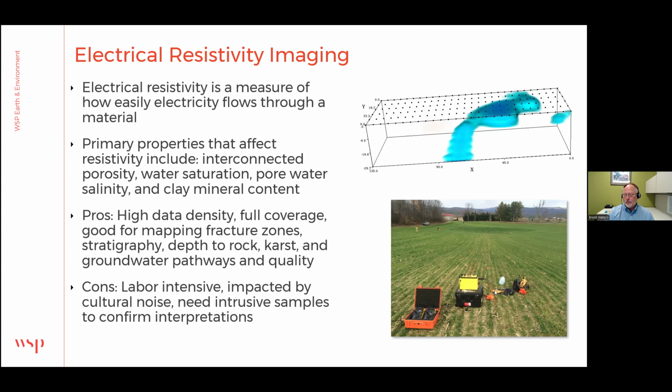This picture here, we did a 3D survey over this sinkhole, or this covered sinkhole. And I stripped away all the resistivity except the low resistivity, and you can see the main sinkhole here, or maybe this is the clay-filled sediment, and here's the throat of the karst pipe going down. So that's an example of using it for 3D.